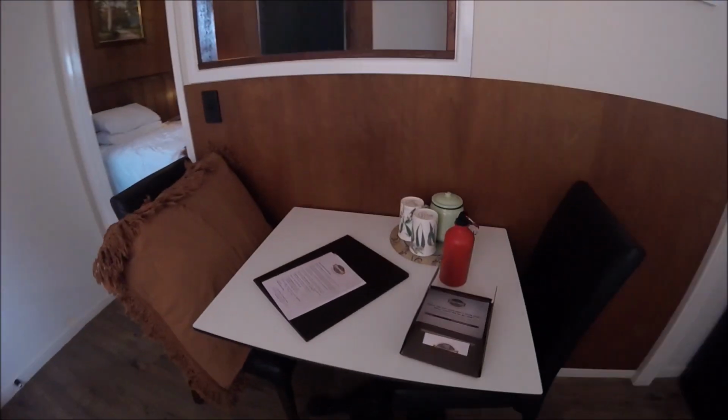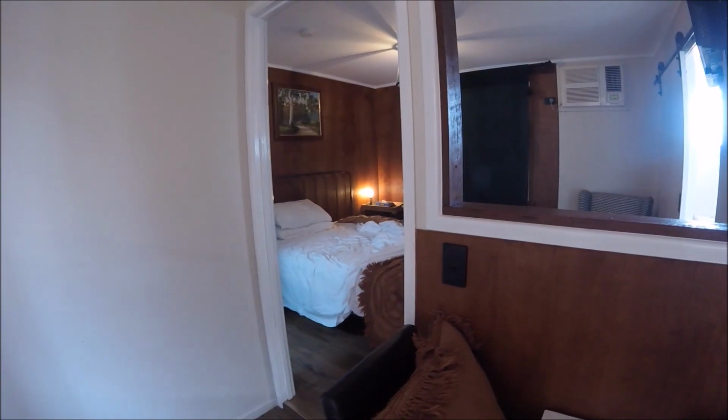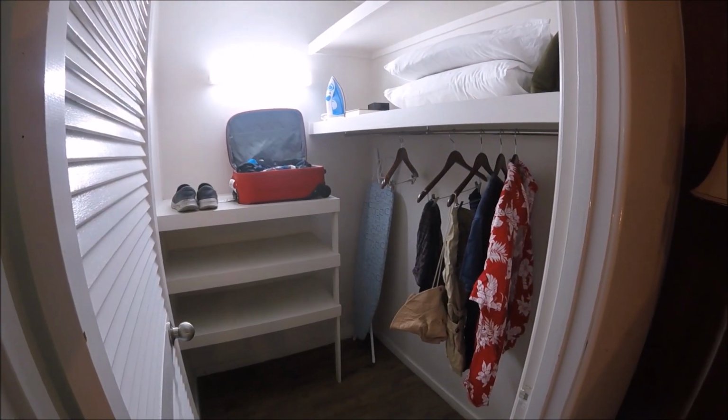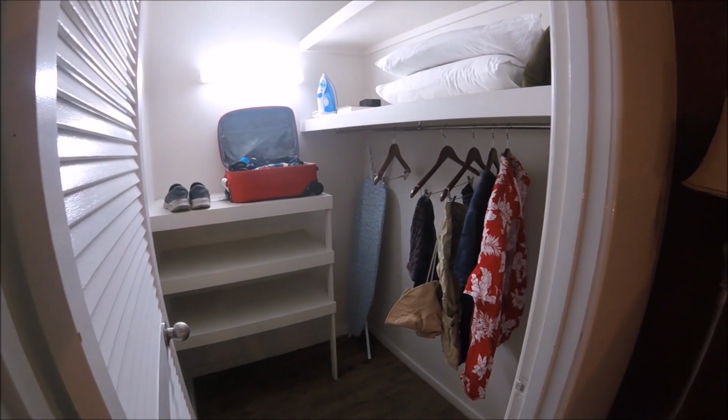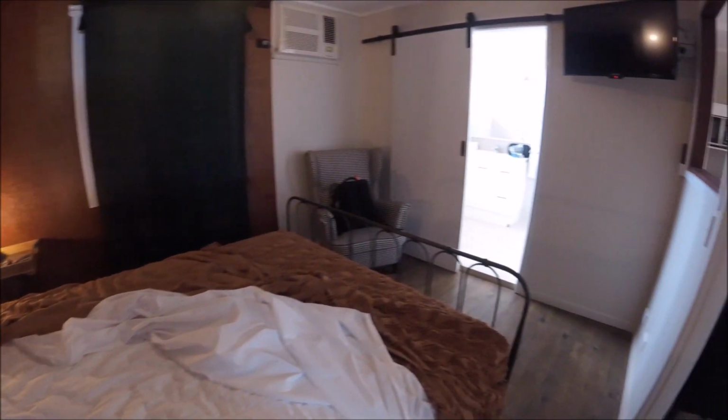So there's this little kitchen and dining area, which obviously you are able to prepare your own stuff. It comes fully supplied. The room is actually quite spacious, or at least I found it that way for just being me. There's this nice area where I was able to hang up my clothes for the evening when I wasn't using it. And as you can see, they kept the theme going for the room, which gave it this lovely aesthetic.